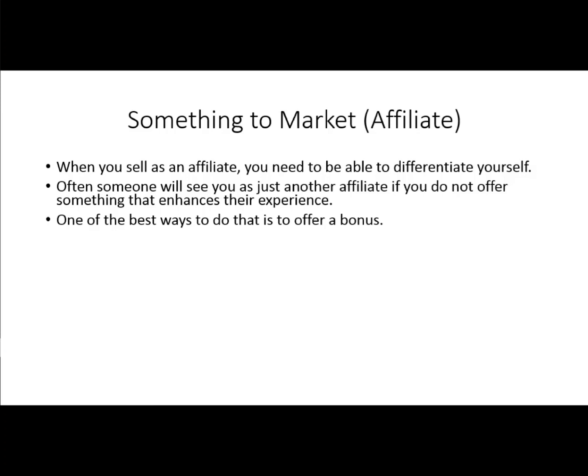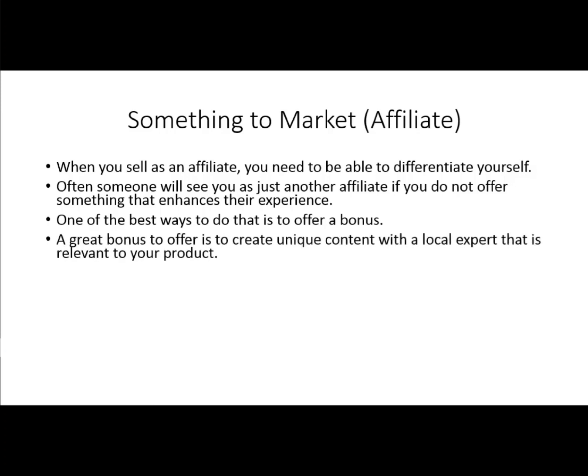They're going to get this extra bonus, and they're going to get it from you. Now, a great bonus to offer is to create unique content with a local expert that is relevant to your product. You might ask, why local? Well, number one, you are going to be able to get together with that person to create a high quality product. You're going to be able to more easily record either a video or an interview, and there are just certain things you're going to be able to do locally that you're not going to be able to do if you just did them online.